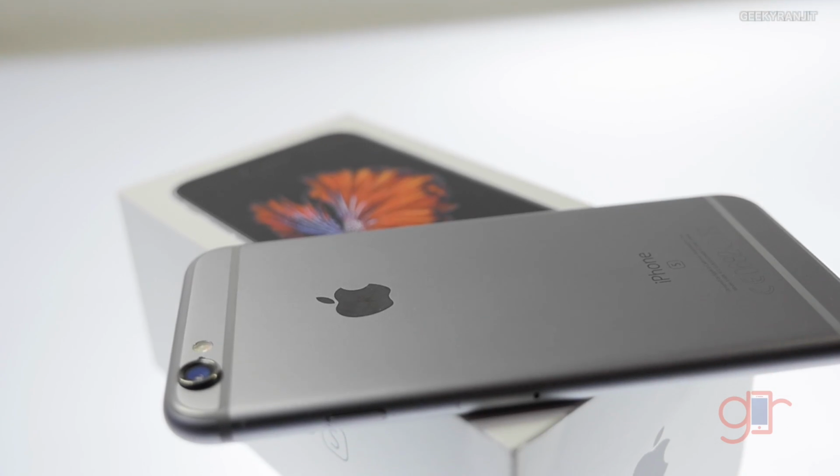Also, though the camera is now improved, we have a 12 megapixel rear facing camera, but if we compare with other smartphones, it's still not the best camera that you can get. Certainly, it's a good camera, but not among the best. I would say the LG G4 does a lot better. And also, the Note 5 and the S6 in many circumstances will beat the camera on the iPhone 6s.